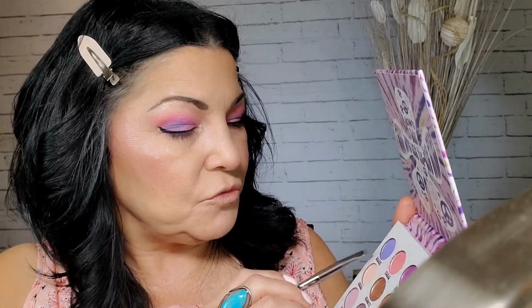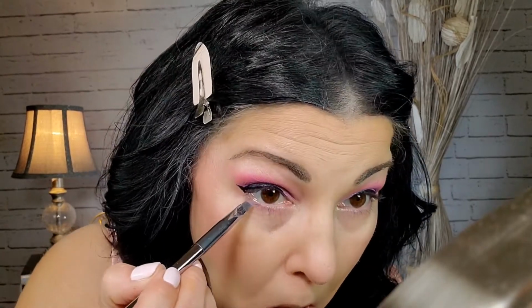There. So let's go back into this palette. I'm going to go into Dream up here, and I'm putting it on that new BH brush 9. Looks like basically just an angled brush. And I'm going to put that on my outer corner, just add a little bit more color. This is a nice brush. I really do like this. Again, it's a more firm brush that I like.